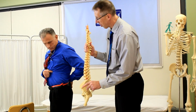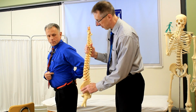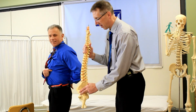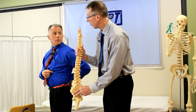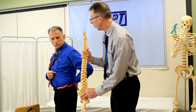So anterior means forward, and that means it's tilted this way. See how Brad tilted that way? Now posterior would be this way. Anterior, posterior. Okay, so when do you want to be anterior? When do you want to be posterior? Quite often you want to be in the middle, which is what we call neutral. So let's first talk about some times where you do want to be anterior.